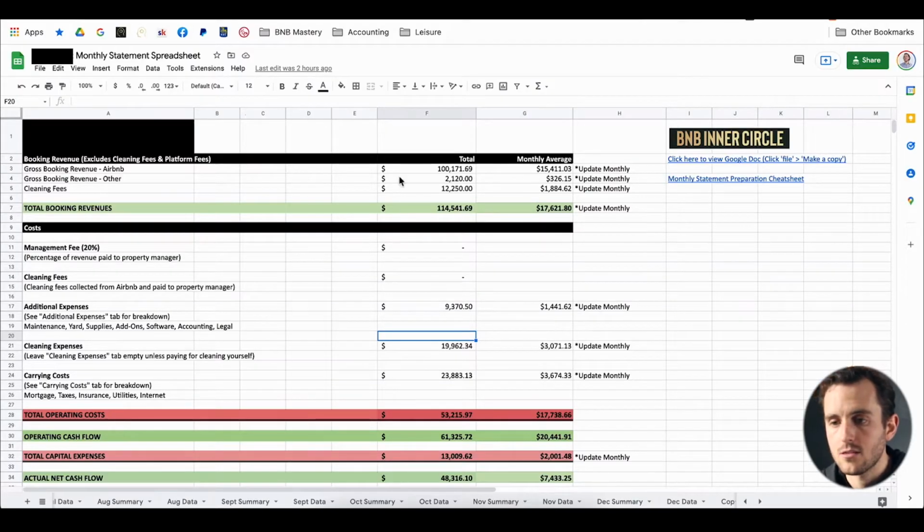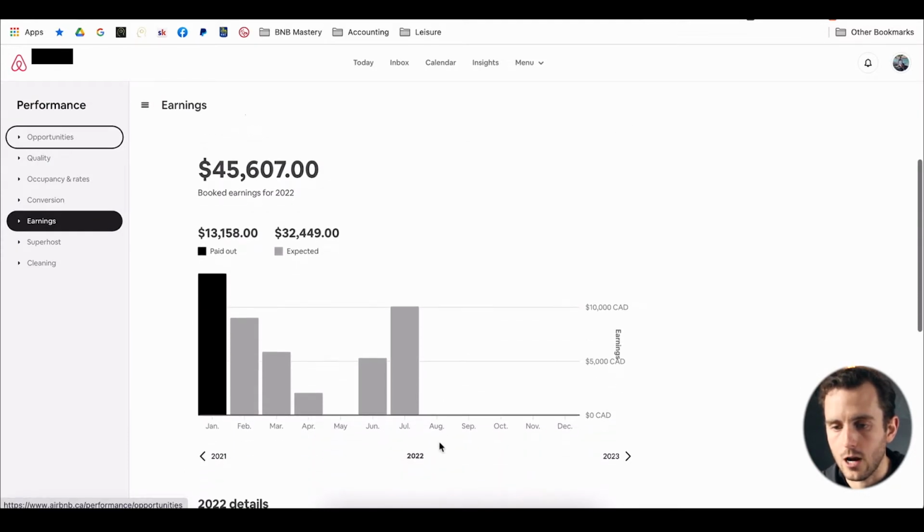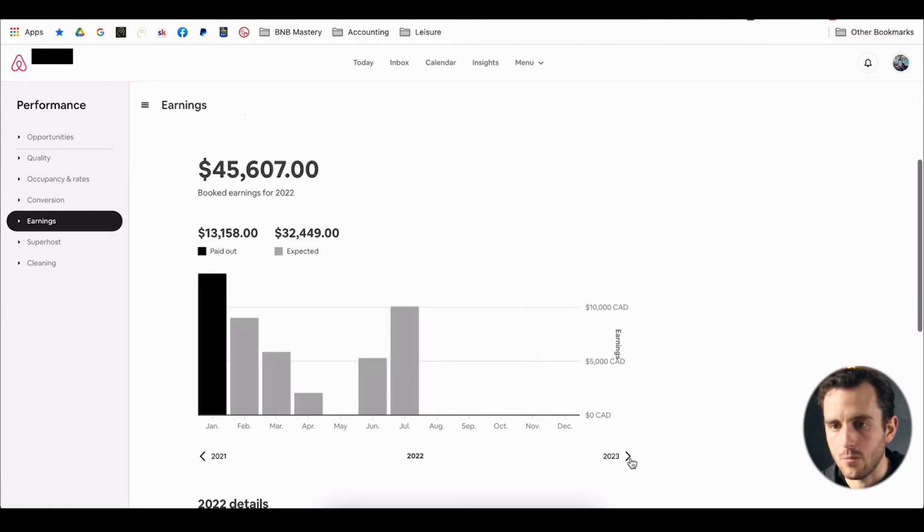So this first spreadsheet here, I'm going to go over in more detail. This is our monthly statement spreadsheet. This is just a Google Sheet that we use for tracking all of our income and all of our expenses. Now, here is the actual performance on Airbnb so that you can see and actually see verified the amount of money we have coming in.